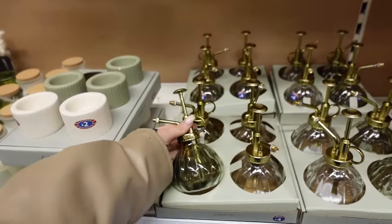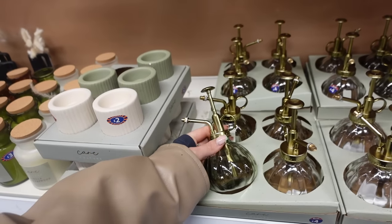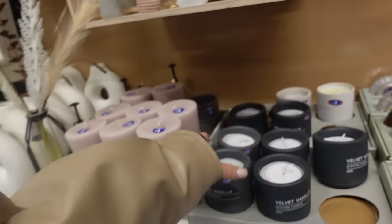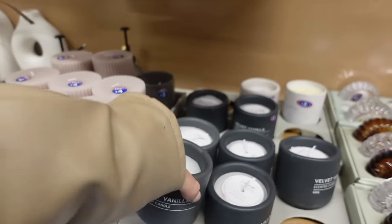I mean, in your coffee station, you could put caramel or honey in this, and bloop, bloop. So nice, £4. Also love this velvet vanilla. I don't know how that would smell. Actually really good. It smells very natural, just like vanilla.